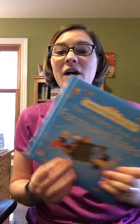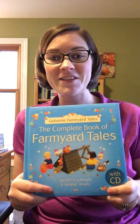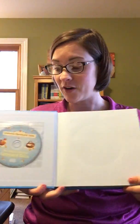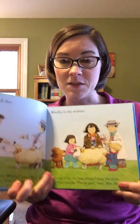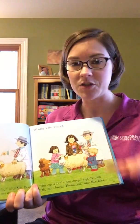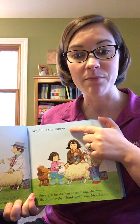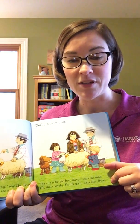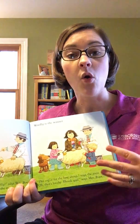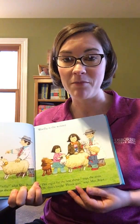And then lastly, this is one of my favorite books and will also be in probably lots of my videos, the Complete Book of Farmyard Tales. This is my favorite. It is a dual reader and it comes with a CD. There are 20 stories in this particular book. It is $25. That's why I was thinking 25. At the top there is the simpler text for the child and then the more difficult text for the adult. As the child learns how to independently read, they will eventually be reading the bottom themselves.